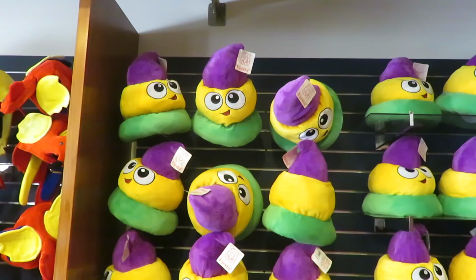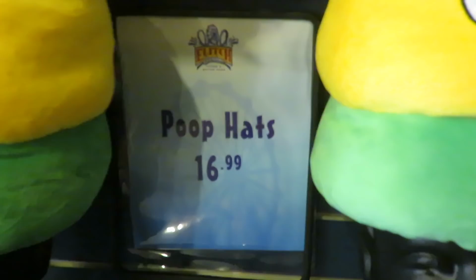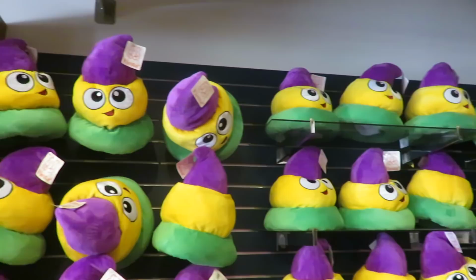I find this very funny. The park does sell poop hats. And if you think I'm kidding, that's how it's marketed, poop hats, for $16.99. Pretty good deal, if you ask me. But yeah, they frequently switch out the colors. I think they all used to be brown, but it looks like they're now all green, yellow, and purple.